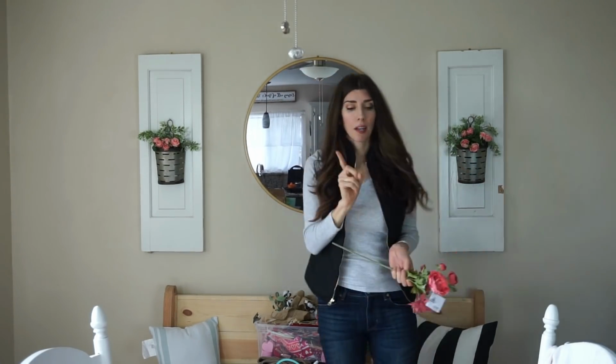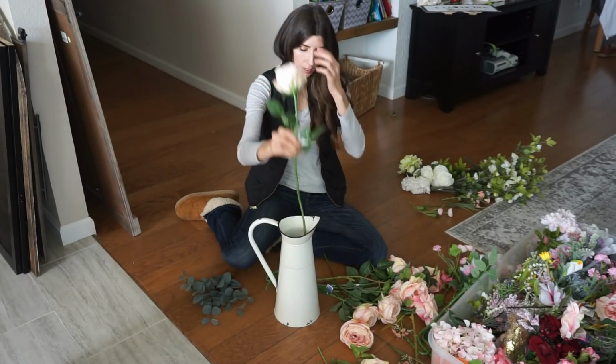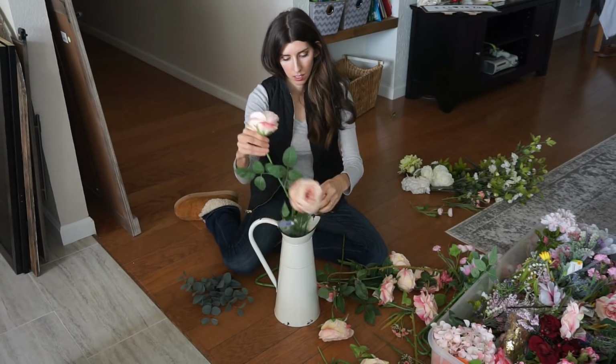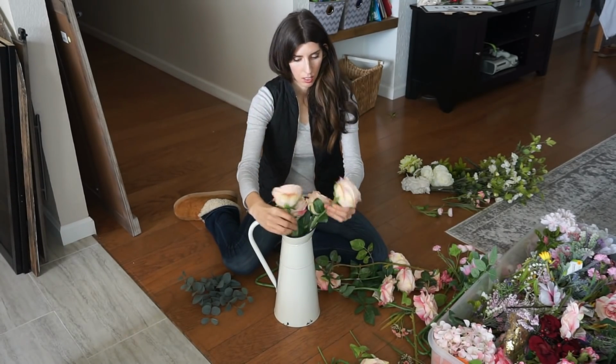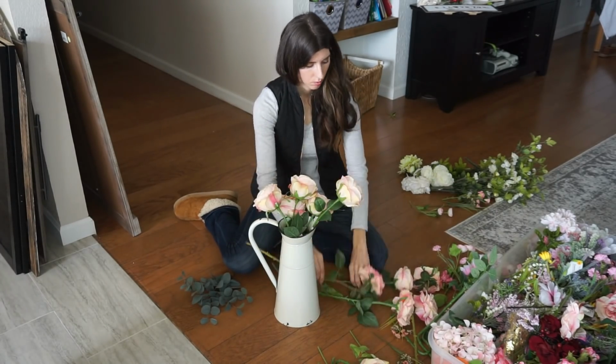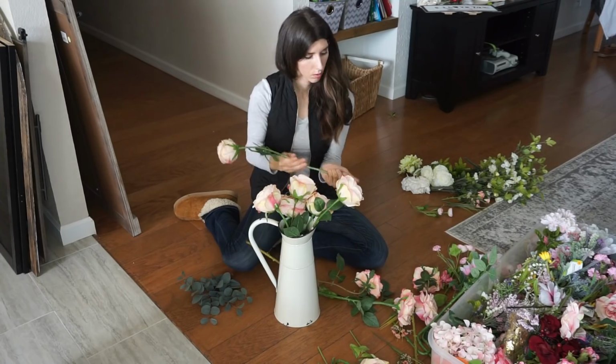I thought over the mirror needed a little bit of a swag or something, but I'm gonna come back to that later. I decided to use my white pitcher, which I got from Kirkland's, and I'm adding all of these really pretty cabbage roses in here. These are all from a floral.